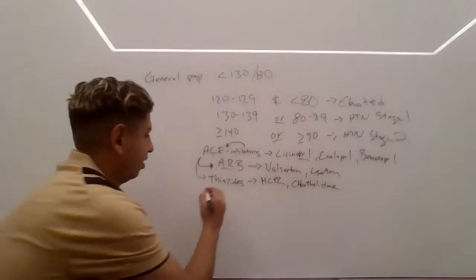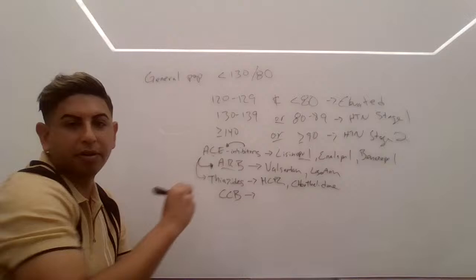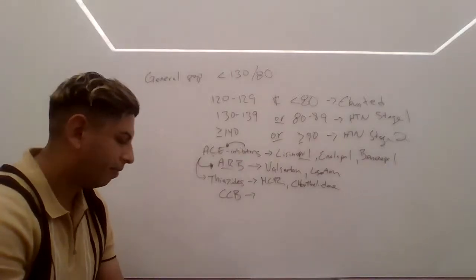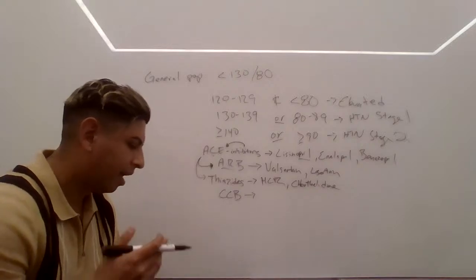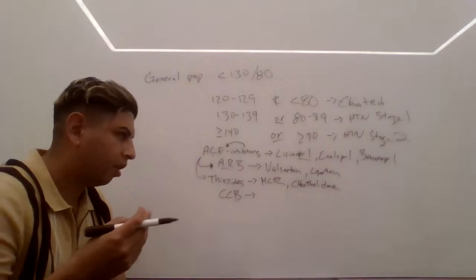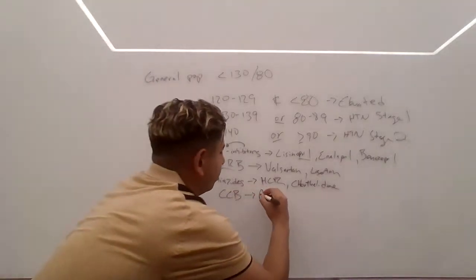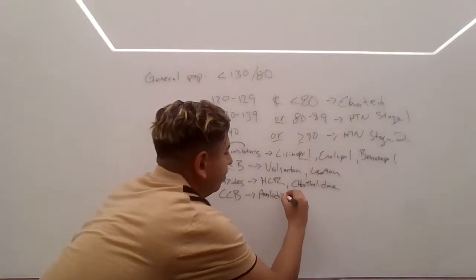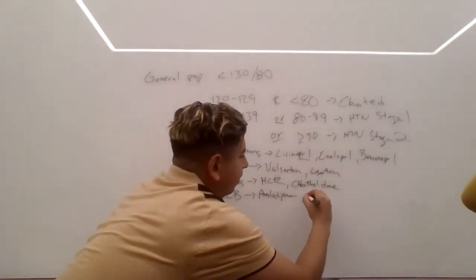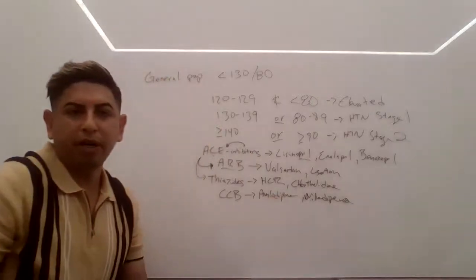We do have another class of medications called CCB, so calcium channel blockers. This is a really good one for those that have heart failure, for example, or for the pregnant patient population. So you typically see something like amlodipine being prescribed, or nifedipine, which is another one prescribed for our pregnant populations.